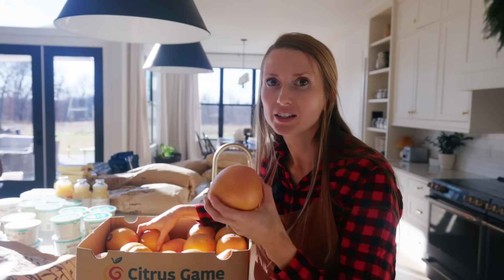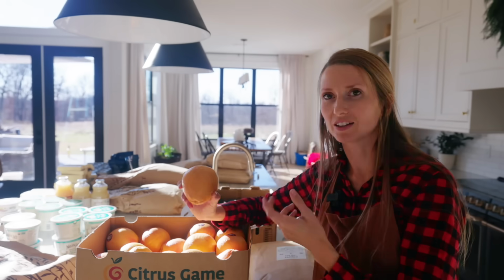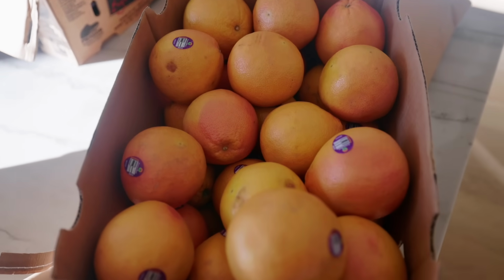So next I have a big box of these grapefruits. These are just for eating fresh. I'm not going to preserve them in any way. We just like to eat these, and these are organic, which I cannot find locally.